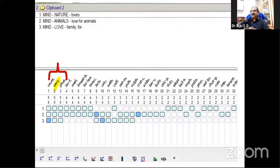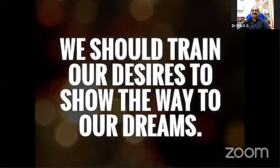And only because of these three symptoms, mind love for nature, mind love for animals, and mind love for family, these are the three medicines: Causticum, Carcinosin and Phosphorus. My dear friends, again we are coming back to this protocol. Why I am telling these are the curative medicine. There is a future plan. If something happens in the future, that is nothing but Carcinosin. I am confident the armamentarium is ready to fight against the disease.